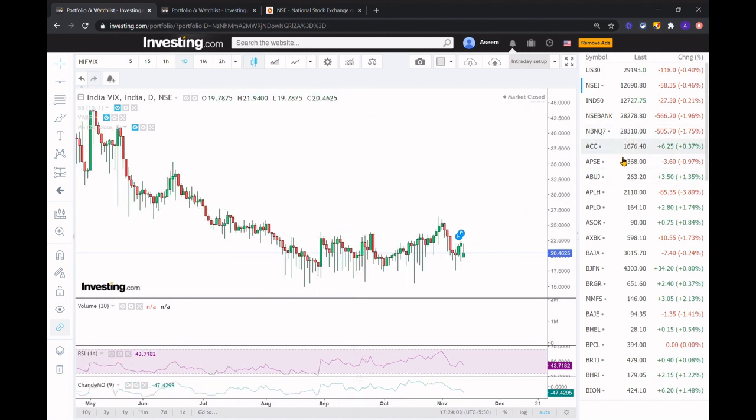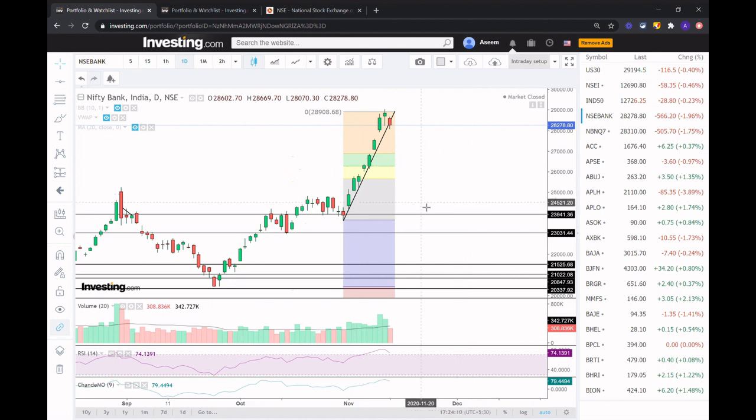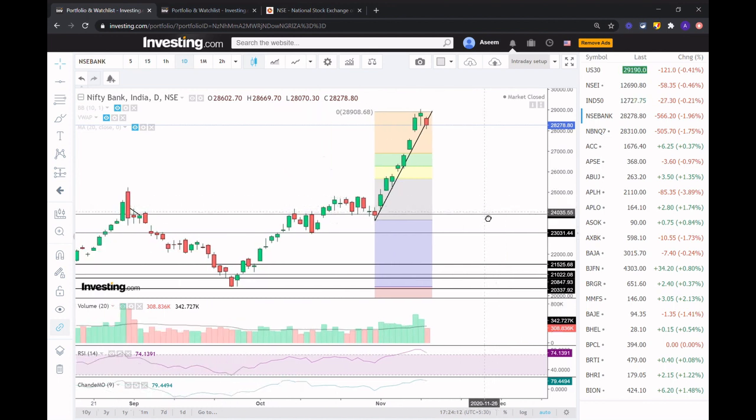Okay, so that is how it is. And let's look at bank Nifty now. We are looking at this bank Nifty's daily chart. If you see here from a candle point of view, the run up has been very substantial as compared to the Nifty.